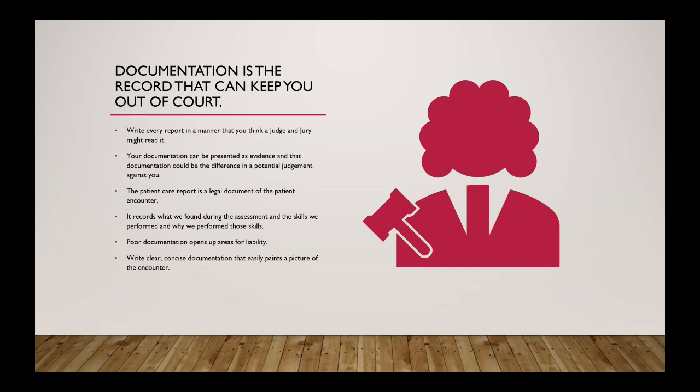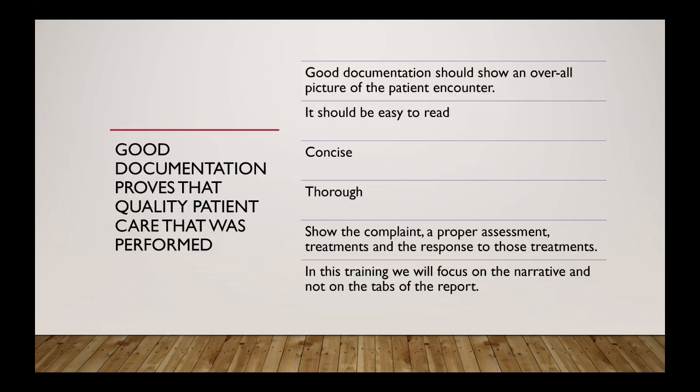The patient care report is a legal document of the patient encounter. It records what we found during the assessment and the skills we performed and why we performed those skills. Poor documentation opens up areas for liability, so always remember that. Write clear, concise documentation that easily paints a picture of the encounter. We're going to talk a little bit about how to do that.